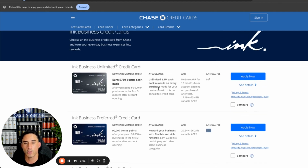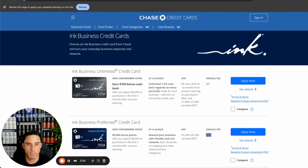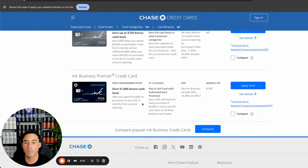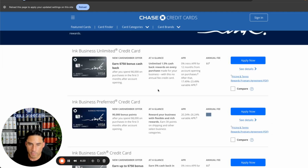If not, if you're in a crunch and you don't have a lot of money, but you obviously need some type of credit card so you can purchase things or make big purchases, then you can go with this one. And if you have a lot of money saved up and you want to reap different benefits, then you can go with the Inc. Business Premier credit card.